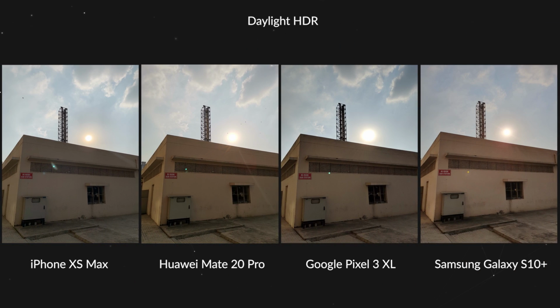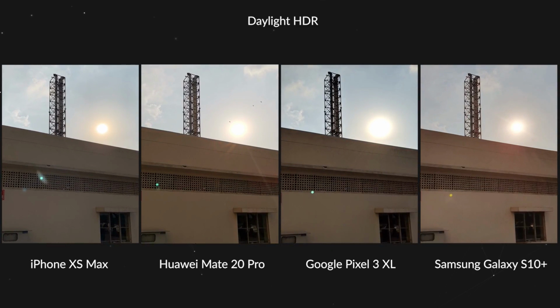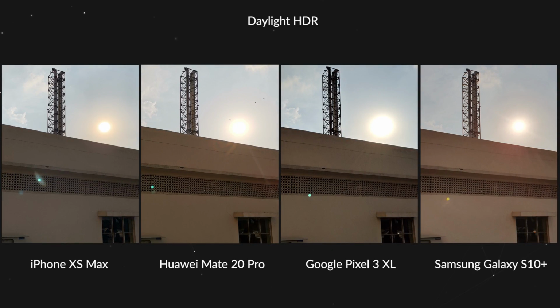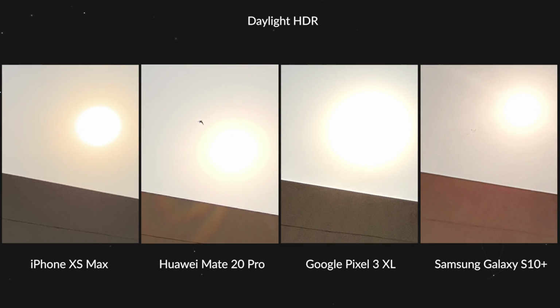Like in my previous flagship camera comparison, once again, the iPhone XS Max's improved Smart HDR algorithm shows off its chops. The Pixel 3 XL has the best contrast in the HDR shot with a very dramatic look overall, but it definitely crushes the details in the shadows and the control over the sun's flare is not good either.